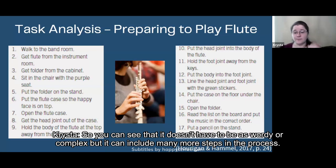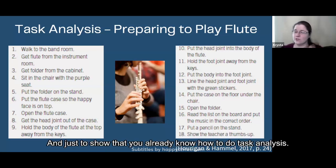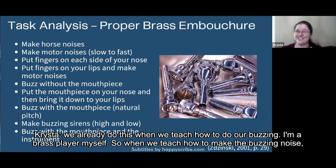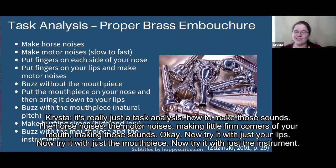steps in the process. And just to show that you already know how to do task analysis, if you teach brass, we already do this when we teach how to do our buzzing. I'm a brass player myself. So when we teach how to make the buzzing noise, it's really just a task analysis, how to make those sounds, the horse noises, the motor noises, making the little firm corners of your mouth, making those sounds.